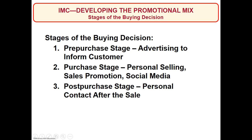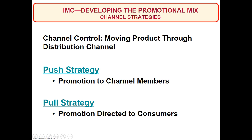And also, you think about the stages of the buying decision in developing a promotional mix. The stages of the buying decision, as we just said: pre-purchase, advertising to inform. Purchase stage, personal selling, sales promotion, social media. Post-purchase, personal contact after sale or services. Also, you need to consider some channel strategies, channel control, how your product is moving through the distribution channel.